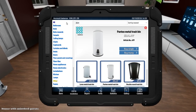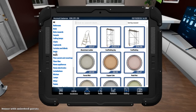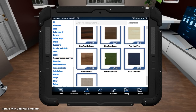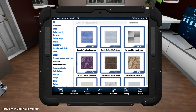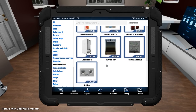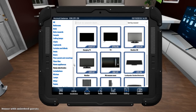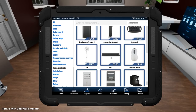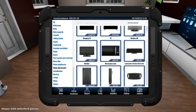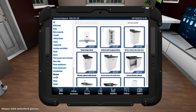Do we have a rug? I don't know if we have a rug. We probably will do. Is it under just, like, floors? Floorings and coverings? No, that's not right. Not floor tiles. Home appliances. We don't have a washing machine, actually, which we might have to look at grabbing at some point. Electronics, we got mouse and keyboard and coffee makers and other stuff. Loudspeaker standard. I wonder if we can get a soundbar. Don't think we can.